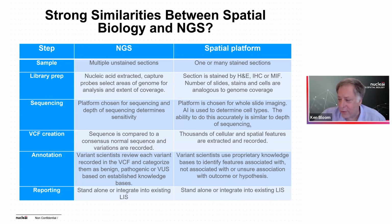Now, my contention is that when people say the words AI and spatial biology, it's a foreign concept to pathologists, right? I didn't get this during training. I'm assuming that there's almost no pathologists that got this during their training. And so, how do we address this? How do we relate it to something that we've already gone through and understand? And I saw incredible similarities between what I went through learning next generation sequencing and what I'm going through learning about AI and spatial biology.